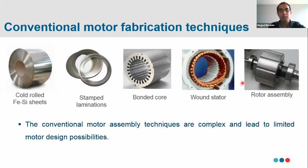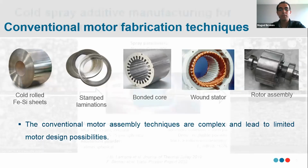And this also limits the possible motor designs, because with laminations, the flux has to flow in the plane of the lamination. So mostly motor designers are limited to 2D designs. And this also limits the possible designs that you can achieve.